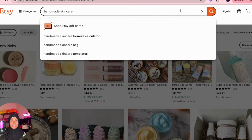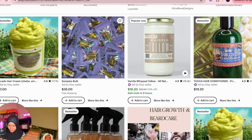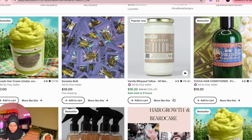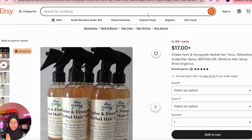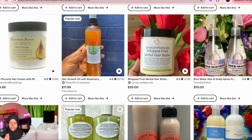Another cosmetic business that you guys can start using Temu is hair care. So hair care, let's say handmade haircare, just out of curiosity to see what they have going on here. What is this? Avocado hair cream. That's cool. But let's see if we can find something that shows a lot of orders in the last 24 hours. Some sellers might have a setting on so that people can't see how many they've sold in the last 24 hours. So it's very possible that they have sold some, but it does not show.